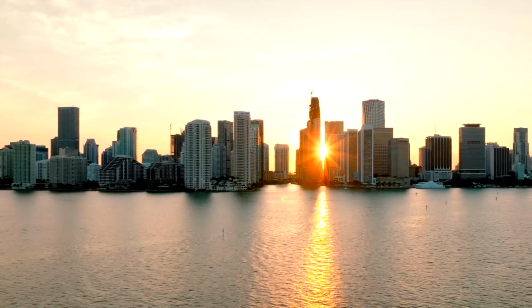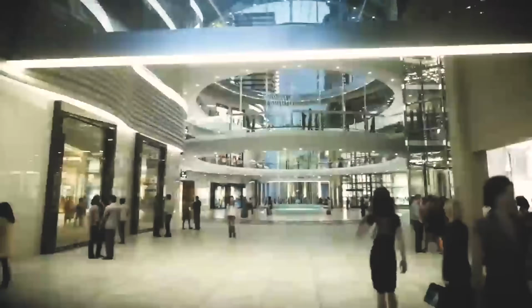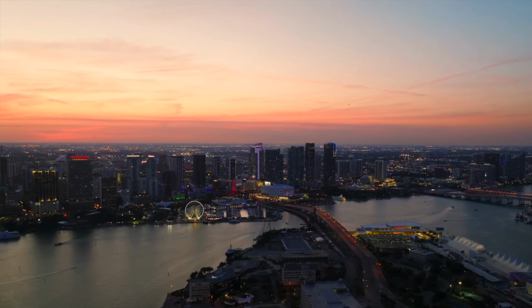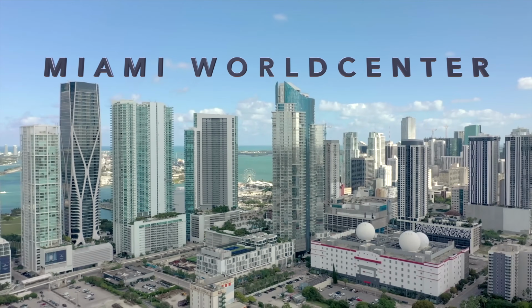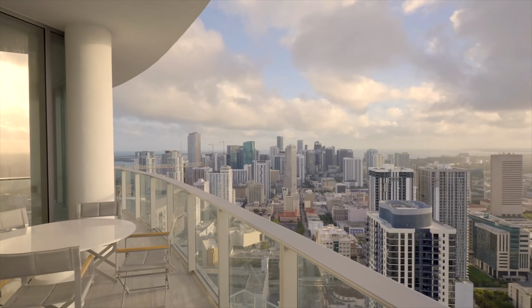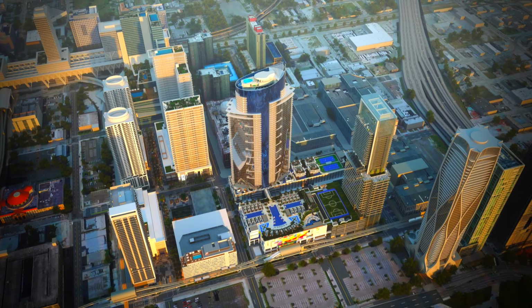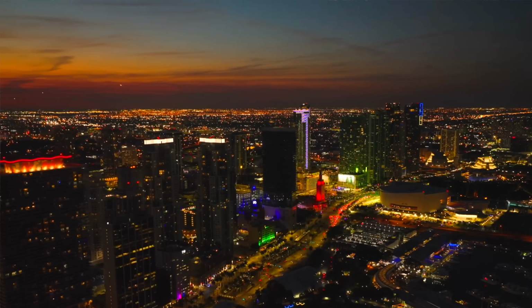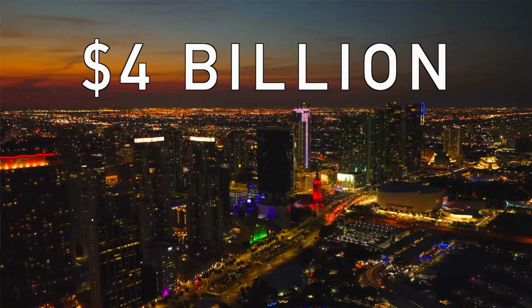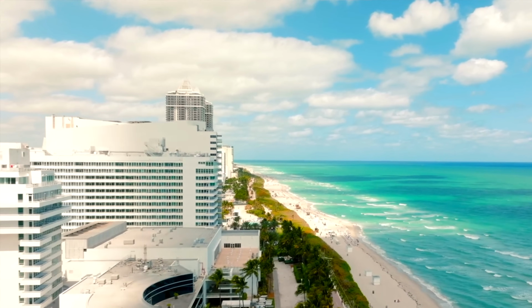The mega project we're focusing on in this video is one you may not have even heard of yet, but it's already being built. Miami Worldcenter. Located in the Park West neighborhood of downtown Miami, the Miami Worldcenter project is a mixed-use development including a dozen major buildings totaling about $4 billion, all happening between the Central Business District and South Beach.